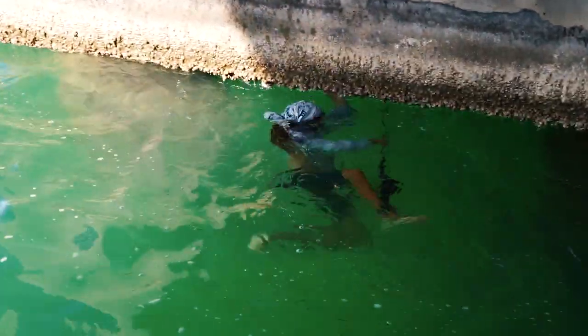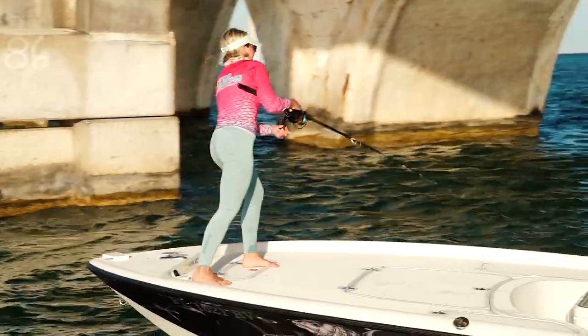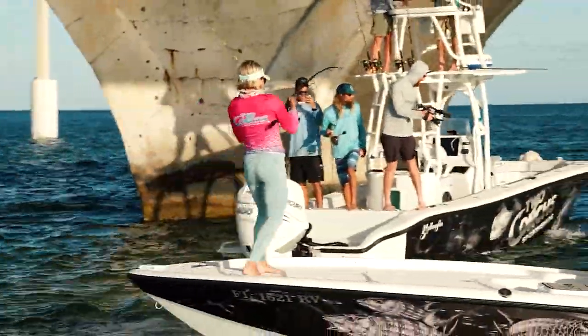Nobody said tarpon fishing was going to be easy. And unfortunately, that wasn't going to be the only rod that got wet today.